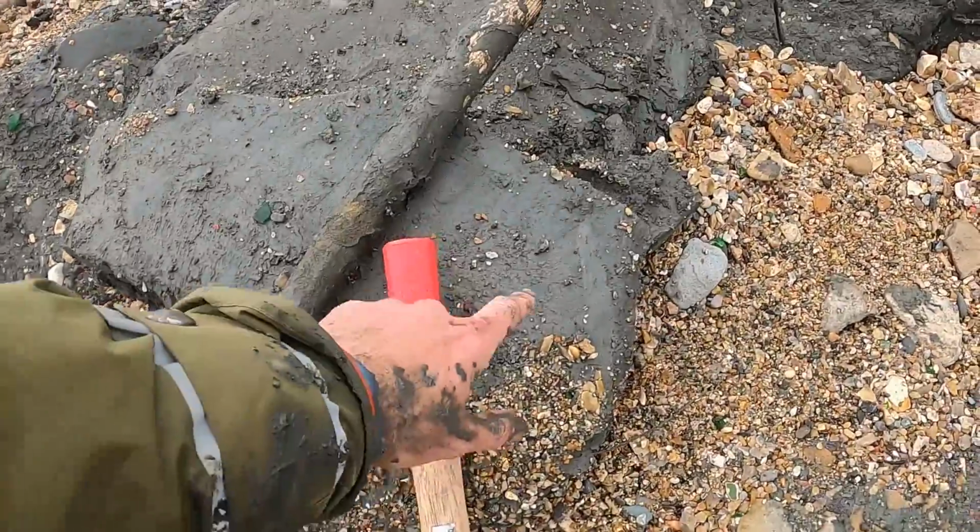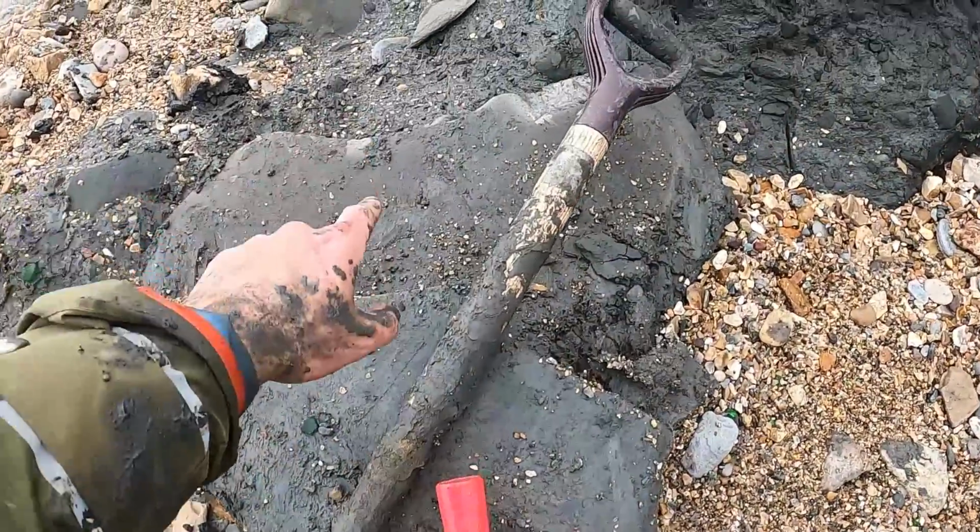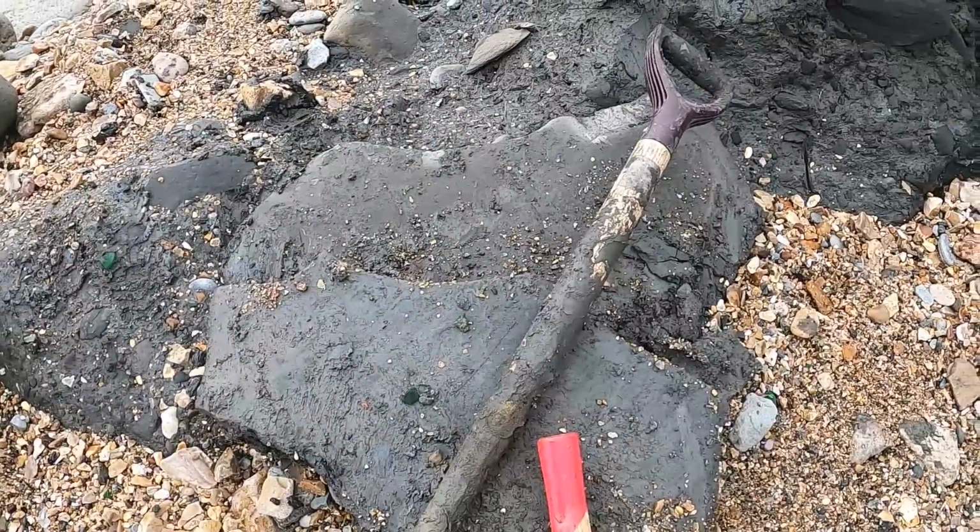So yeah, I've found a few flatstone. One I definitely know is a flatstone, which is this one here. And then I've got this one here. I'm a bit unsure about that one. Not too sure, but we'll set the tripod up and get them whacked down. I'll wear my goggles this time.